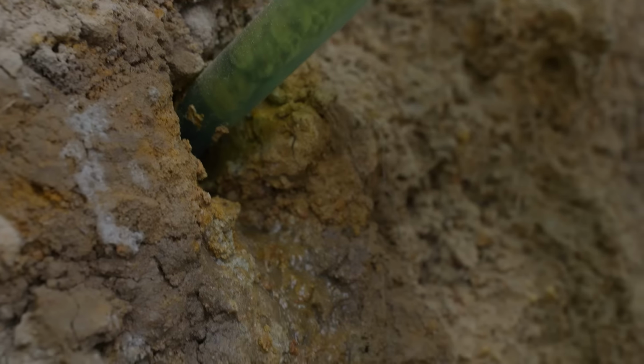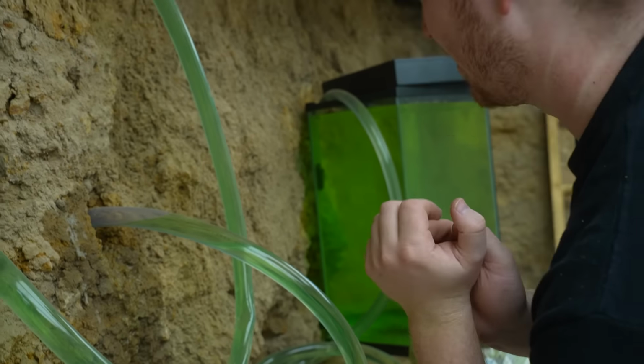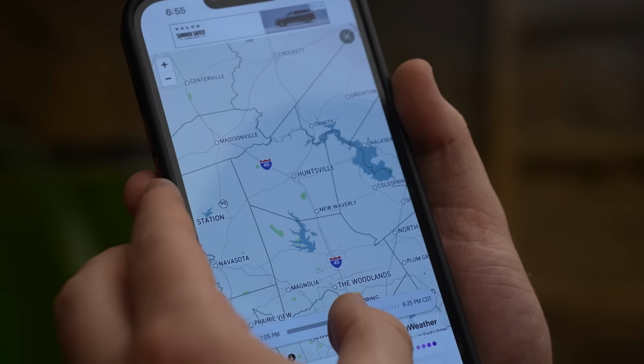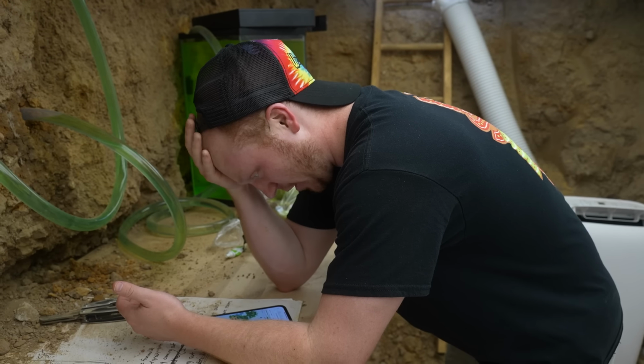You know what else is not good? We have a freaking juice leak in our wall. Look at this. This is fixable, but there's one thing that is not fixable right now. And that would be the weather outside. There is currently a storm above us. Okay, so we have this storm right here. This one might pass us. This is not good because we are underground right now. What happens when you're underground and it rains? We could literally lose all our progress.